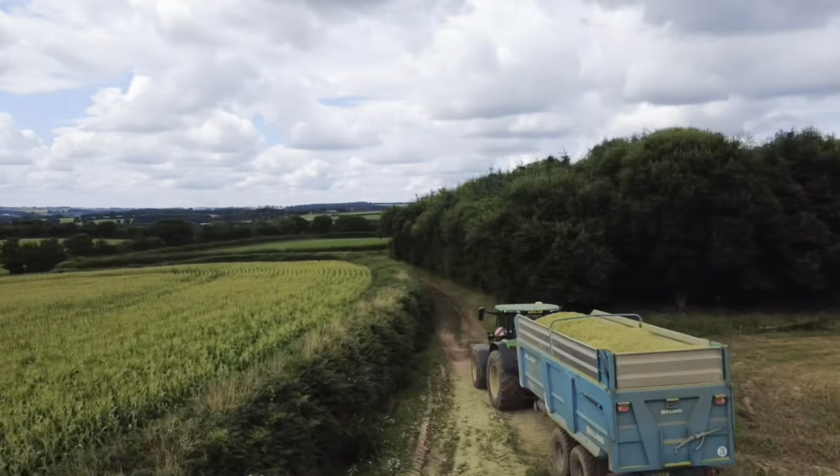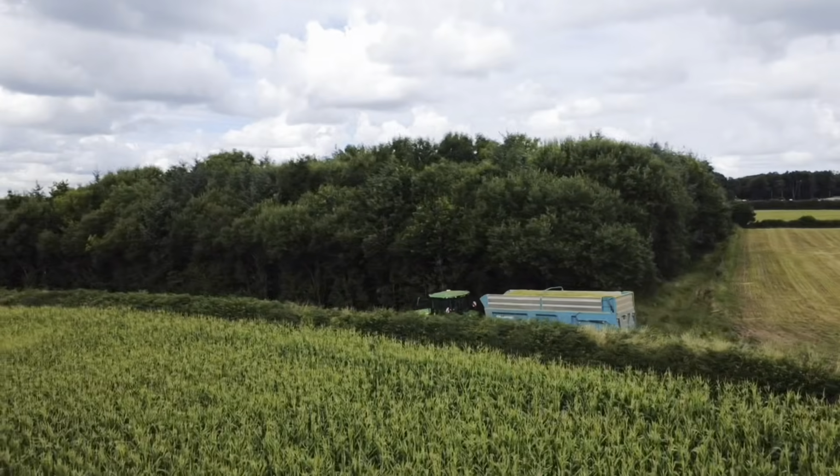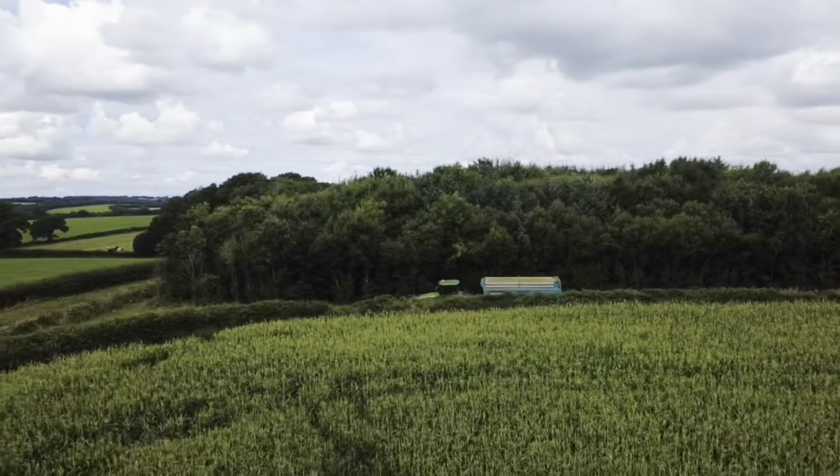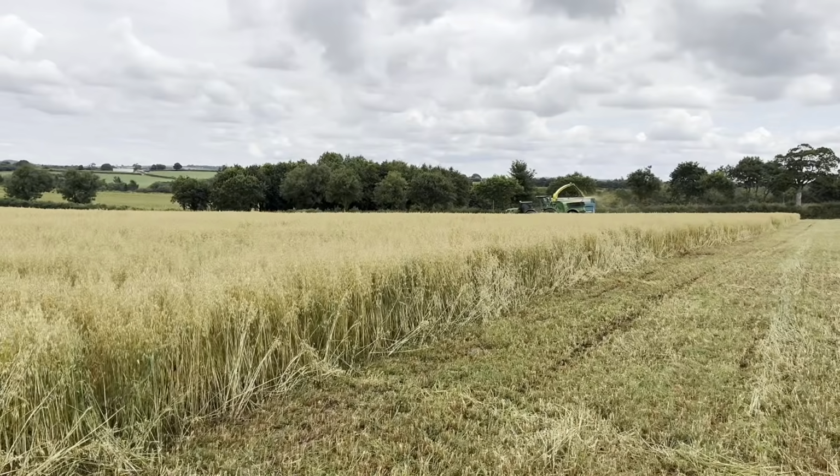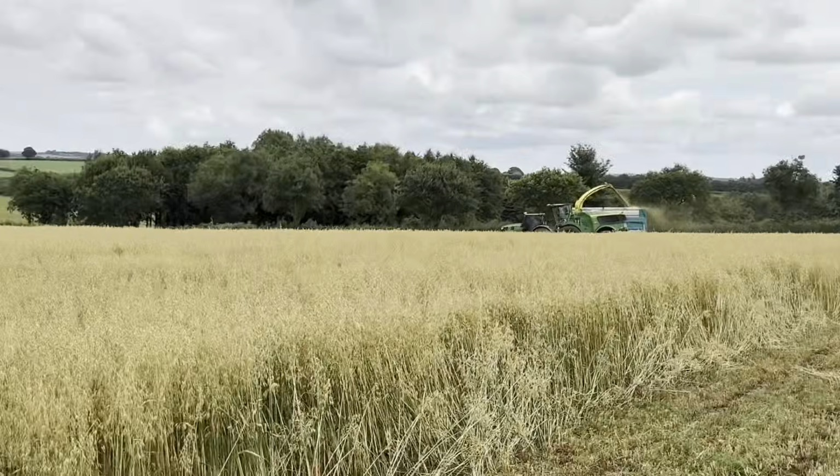Got a track along the first field we harvested, which then joins the main road. The AD plant being 2 or 3 miles away from there. So the field is properly opened up now.